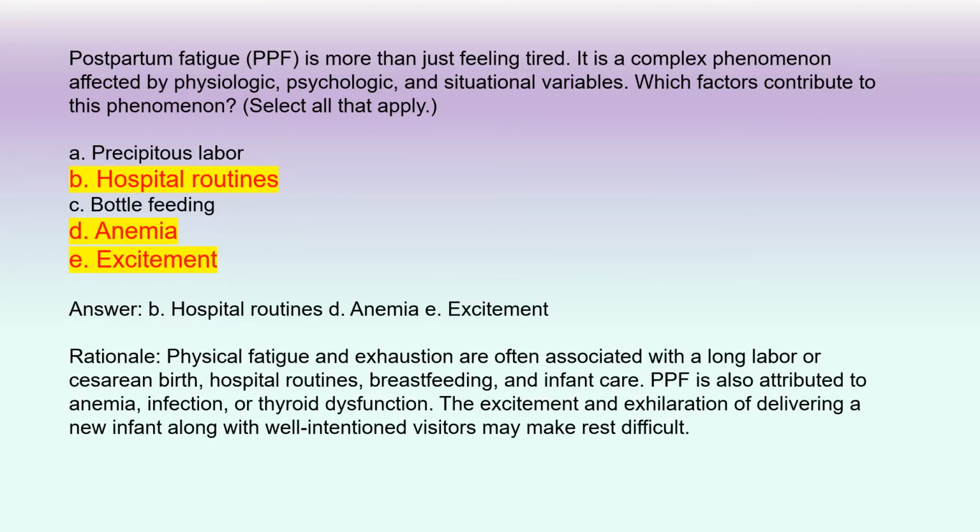Answer: B. Hospital routines. D. Anemia. E. Excitement. Rationale: physical fatigue and exhaustion are often associated with a long labor or cesarean birth, hospital routines, breastfeeding, and infant care. PPF is also attributed to anemia, infection, or thyroid dysfunction. The excitement and exhilaration of delivering a new infant along with well-intentioned visitors may make rest difficult.